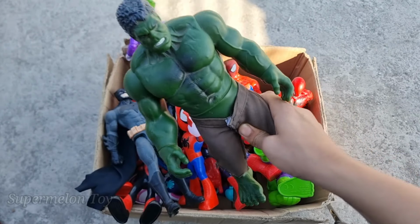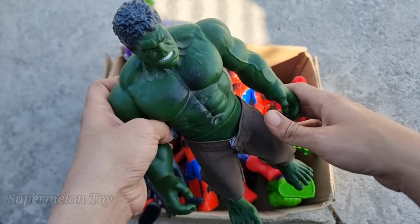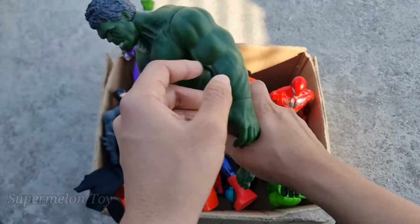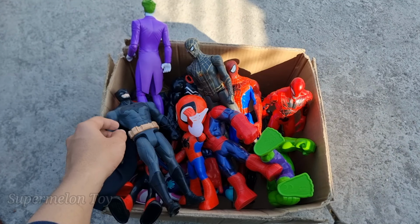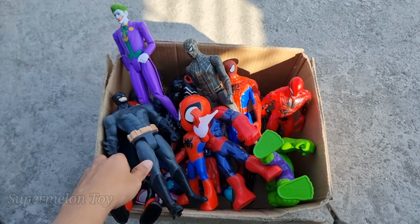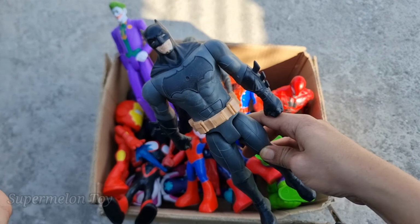Wow, guys, the incredible Hulk Smash looking super cool. Guys, he can jump very long and he's a long jumper too. Wow, super cool long jumper superhero. Wow, amazing. Now, guys, let's pick another one. Let's pick this one up. Who is this one, guys? Let's see. Oh, wow, look at this, guys.